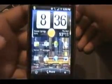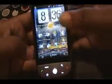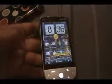But another thing I don't like is, with messages, they kind of lag every now and then. I mean, people do get my messages on time and everything, so that's okay. But yeah, I'm not very satisfied with this phone. This phone got a lot of hype, and I don't understand why. I really don't. Maybe because it's Android and everybody loves Android.